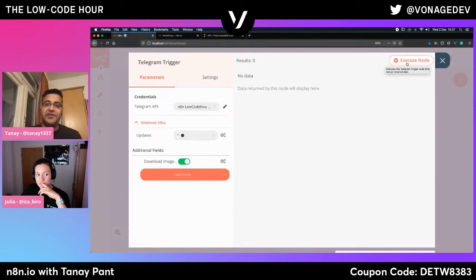As opposed to that, if we are running on tests and click on execute node and we send something, the data is going to be visible, which is crucial for us to model expressions and things like how should I return back the data. So we're going to run it in test mode while we are building the workflow, and then at the end we're going to activate it so that it runs in production. So let's click on execute node and send our Telegram bot an image.